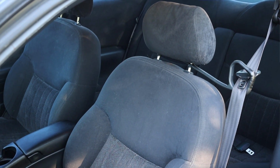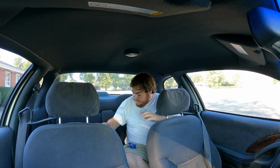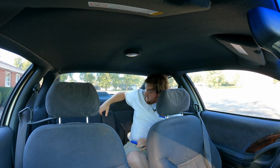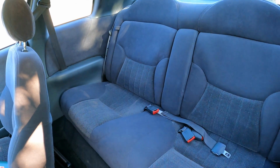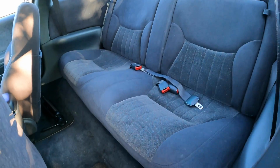So let's go do a backseat review. All right, we're in the back of the 1998 Chevy Monte Carlo. A couple of things to note. First of all, I do get one center fold out armrest. Knee room, great. Headroom, not fantastic. I am 5'11" and my head is hitting the ceiling. It's not amazing. For kids, this is going to be a perfect back seat. They're going to feel like they're in the back of a Rolls Royce.